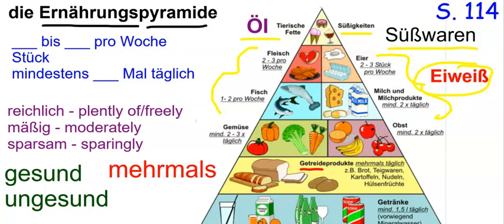So Fleisch, Hühner, Rinderfleisch, Steak und so weiter. Eier, eggs, Milch und Milchprodukte, zum Beispiel Käse, Joghurt, Milch. Fische, Forelle, Lachs. I would also guess seafood, Meeresfrüchte, zum Beispiel Hummer, lobster would be included in that as well. So the protein category here.